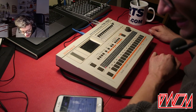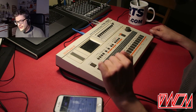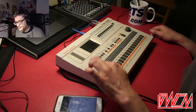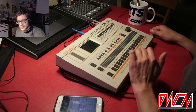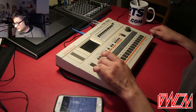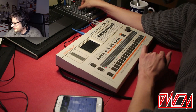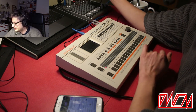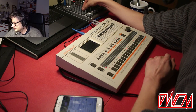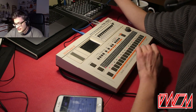Some people think that the kick drum sounds like a basketball being bounced off a concrete wall. That's pretty unflattering, but it does sound like a basketball being bounced off a concrete wall. You can kind of rev that kick drum up a bit. If you scoop out some of the mids and boost the bass and the treble a little bit, it starts to sound a lot better.